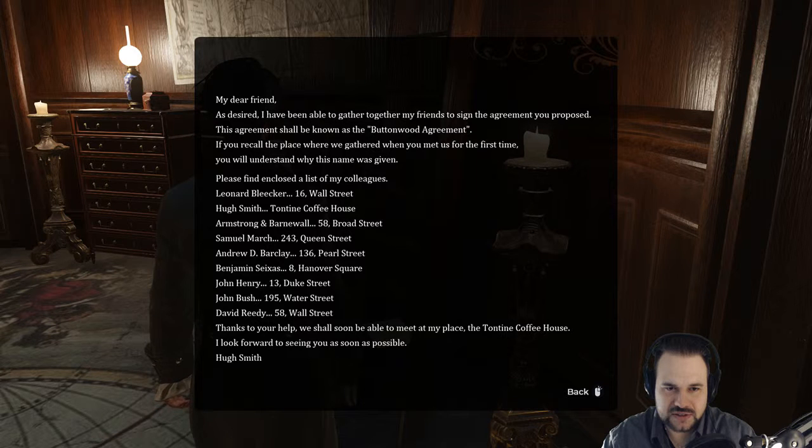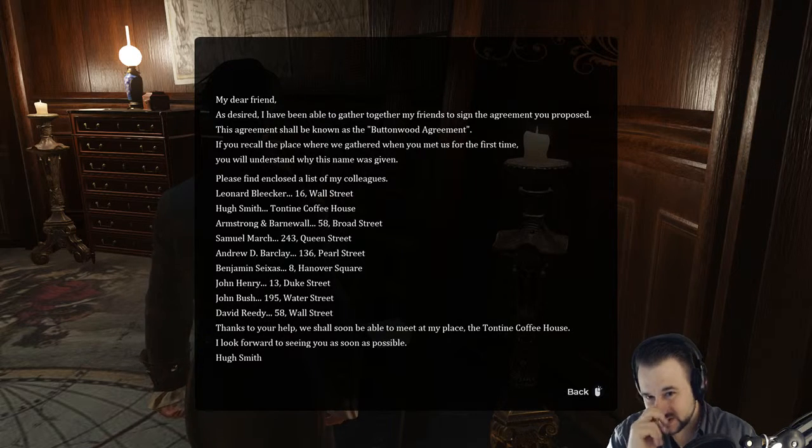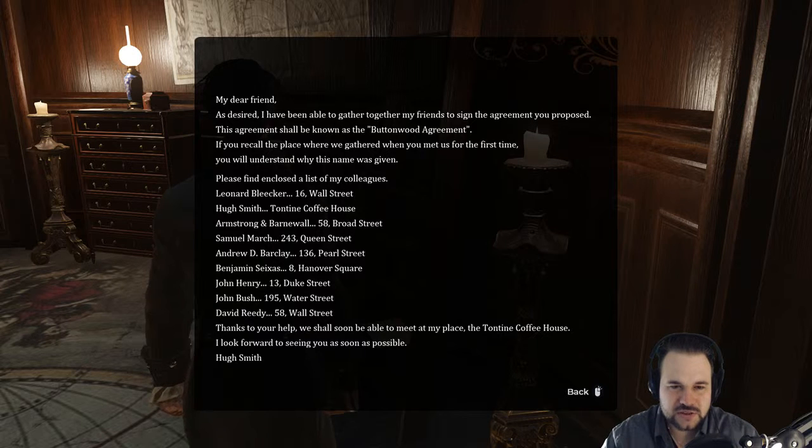My dear friend, as desired, I have been able to gather together my friends to sign the agreement you proposed. This agreement shall be known as the Buttonwood Agreement. If you recall the place where we gathered when you met us for the first time, you will understand why this name was given. Please find enclosed a list of my colleagues. Leonard Bleecker, Hugh Smith, Armstrong and Barnwell, Samuel March, Enrique Barclay, Benjamin Seixas, John Henry, John Bush, David Reedy. Thanks to your help, we shall soon be able to meet at my place, the Tontine Coffee House. I look forward to seeing you as soon as possible, Hugh Smith.